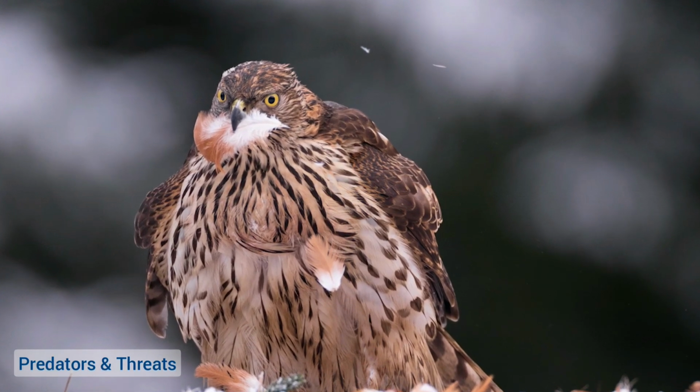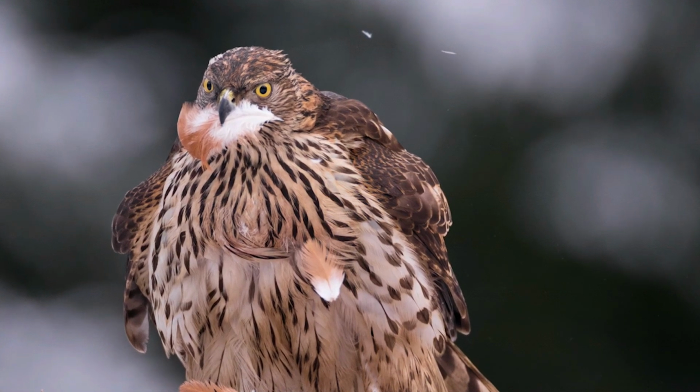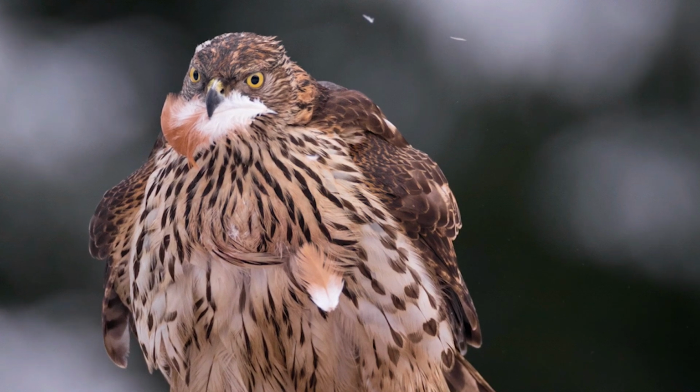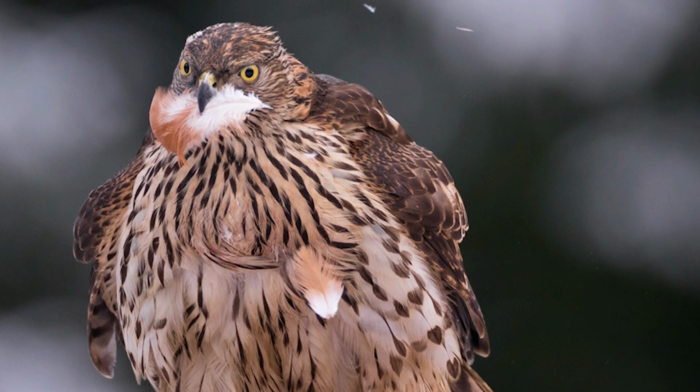Predators and threats. As usual, predators and threats are my least favorite subjects. Yellowhammers face predation from birds of prey. Adult birds are hunted by sparrowhawks, goshawks, smaller falcons, as well as other mammals.